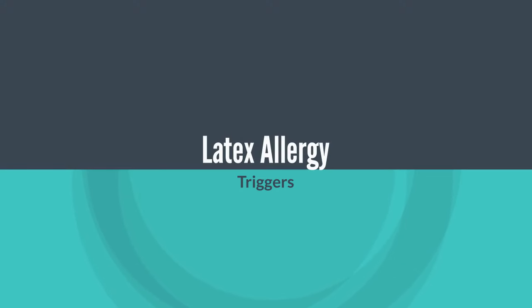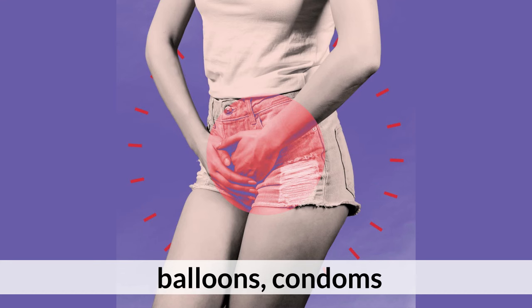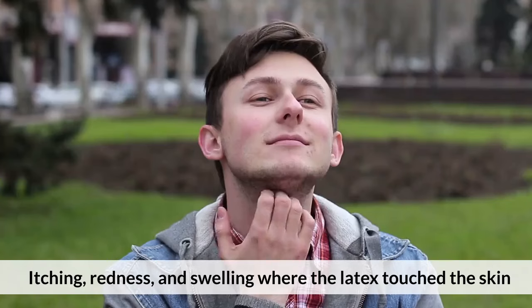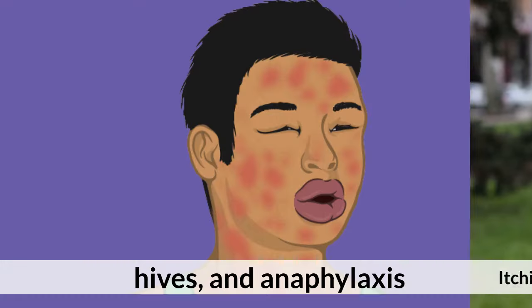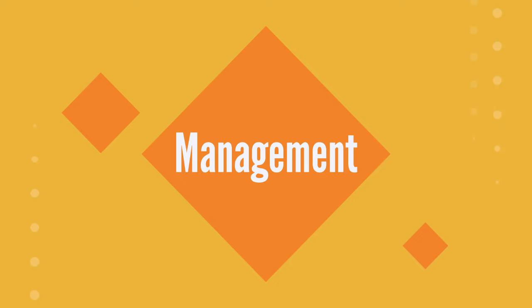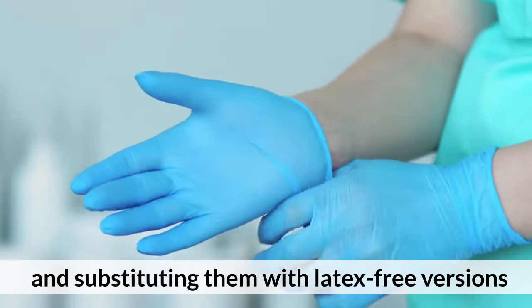8. Latex allergy. Triggers: natural rubber latex found in gloves, balloons, condoms, and some medical devices. Symptoms: itching, redness, and swelling where the latex touched the skin, hives, and anaphylaxis. Management: avoiding products containing latex and substituting them with latex-free versions.